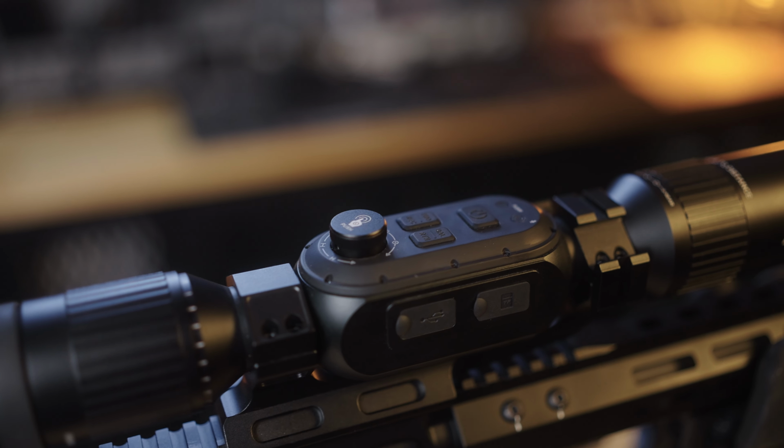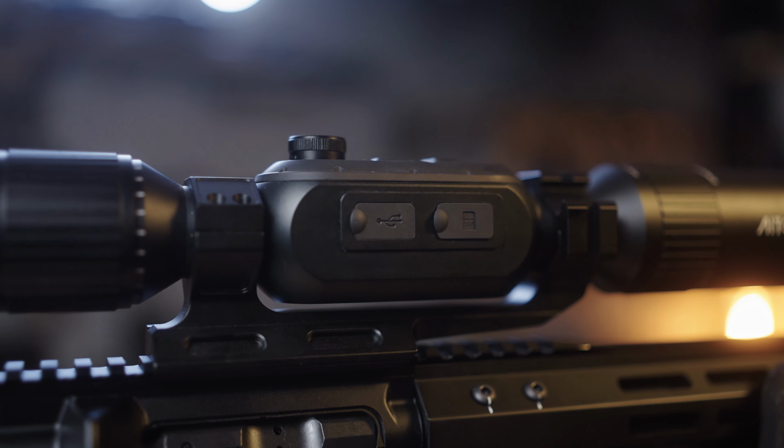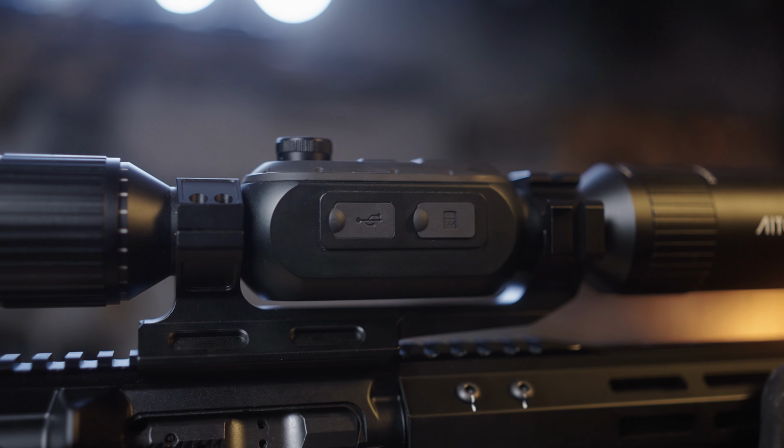So throwing it in the backseat of my truck, driving off-road, hitting some bumps, taking it hunting, you know, accidental banging it around. Physically, everything is held up completely fine. Actually, the finish has held up very well. There's no scuffs, no wear. The buttons all have their tactile clicks, the wheel on top to control everything. I mean, if you told me this is brand new, I would believe you from a physical standpoint.